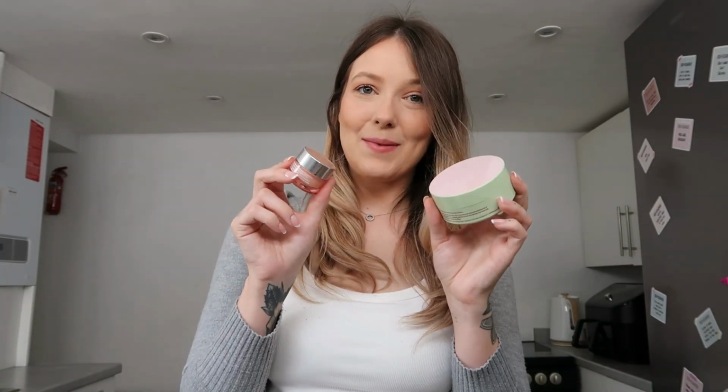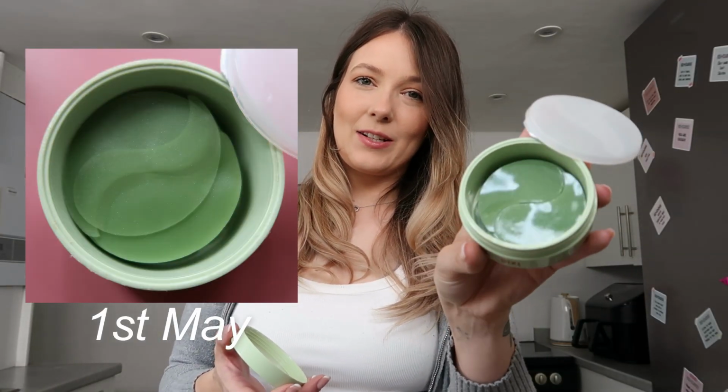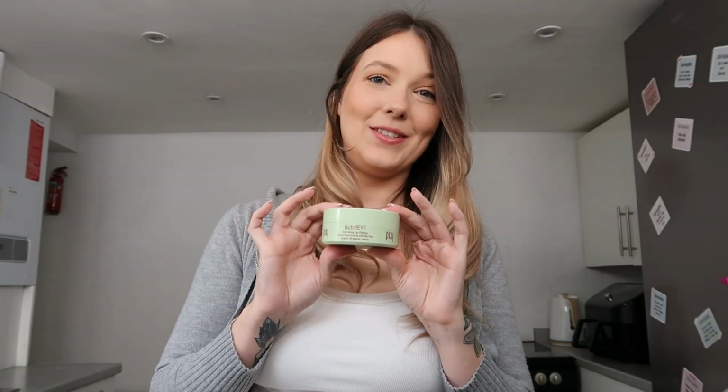Let's look at our 2 eye products now. So we've got the Pixi Nutrify Nourishing Eye Patches. I've been absolutely loving these. I've used a fair few patches this month, but it doesn't look like too much has gone. So I'm just going to give them away and see what the weight is saying. Okay, so it's saying 13 grams worth of eye patches I have used this month.